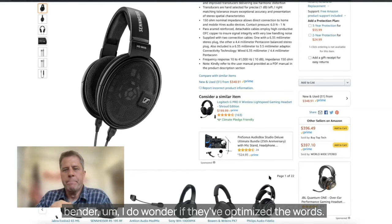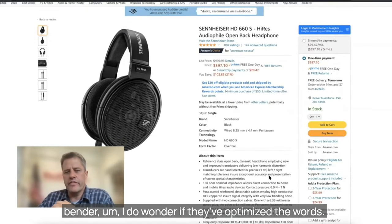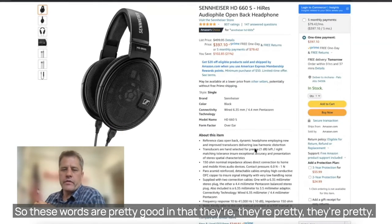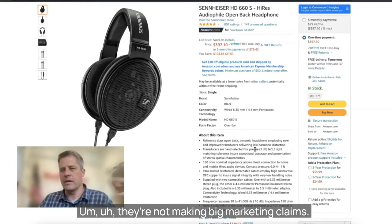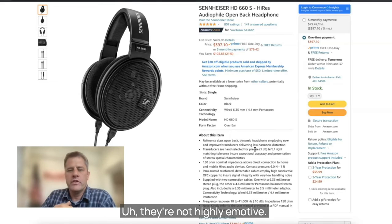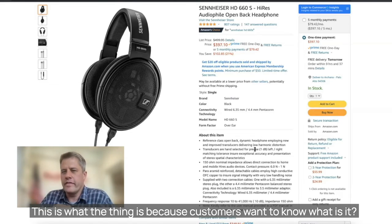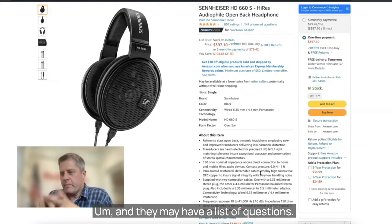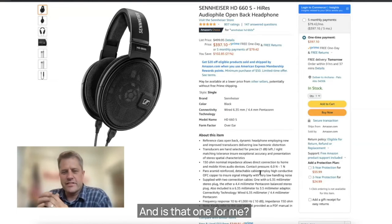Second thing is, when we come to a page, especially as a high recognition brand like Sennheiser vendor, I do wonder if they've optimized the words. So these words are pretty good in that they're not making big marketing claims. They're not highly emotive. They're very factual. This is what the thing is, because customers want to know what is it, and then they're trying to go, is it the one for me, right? And they may have a list of questions, and is that one for me?